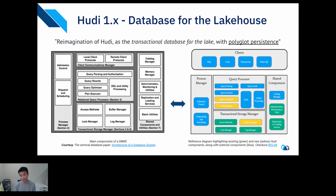If you look at what Hudi already provides, Hudi provides functionalities like access methods, log and log manager, utilities, and different services that are core components in a database system. On the left side, there is a diagram of the core components of a typical database system. On the right side is how we structure components in Hudi and how Hudi integrates with different engines. You can see that there is the client communication manager on the top, and the process manager, relational query processor, and transactional storage manager at the bottom, and also the shared components and utilities on the right side in the database system.